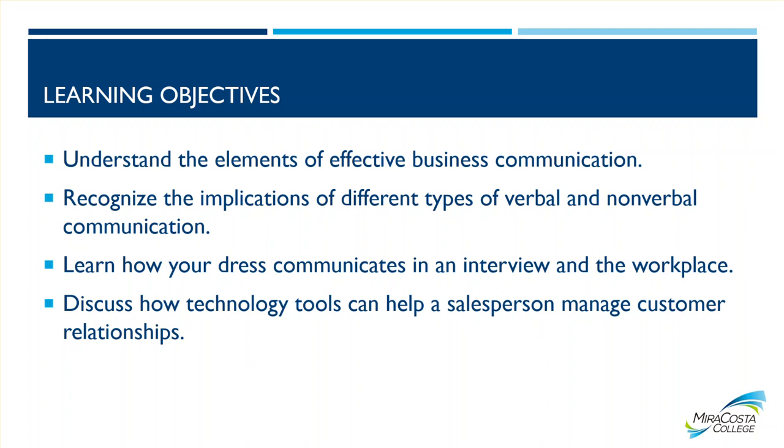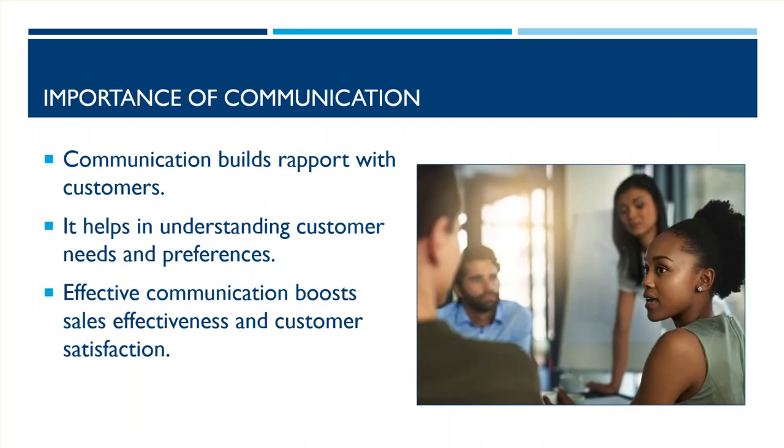The learning objectives for this part of the module is to understand the elements of effective business communication, recognize the implications of different types of verbal and nonverbal communication, learn how your dress communicates in an interview and the workplace, discuss how technology tools can help a salesperson manage customer relationships.